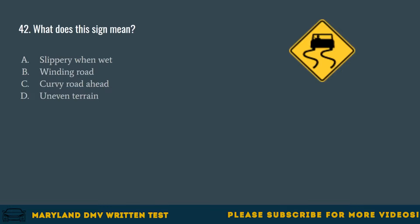Question 42. What does this sign mean? A. Slippery when wet. B. Winding road. C. Curvy road ahead. D. Uneven terrain. The correct answer is A.